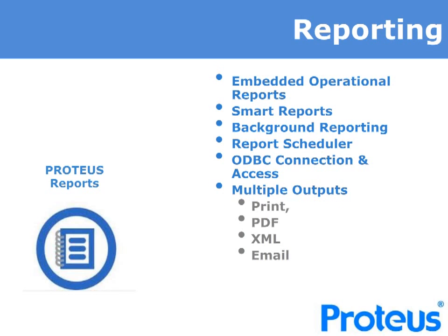As already touched upon, PROTEUS Warehouse Management offers a wide variety of normal operational reports, as well as specific Smart Monitor report library. You can request tailored reports that will be added to the library, and all of these are capable of being run in the background, scheduled for regular production and delivery to your desktop or a shared printer or emailed. We can also provide a data connection license to connect to the PROTEUS database via any ODBC compliant tool to get complete access to your operational data.